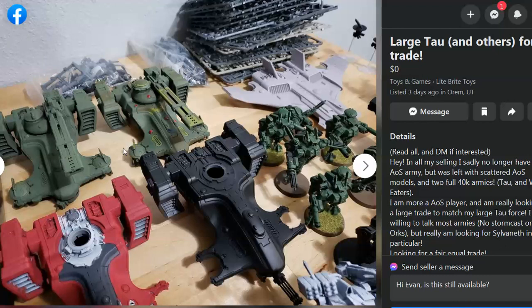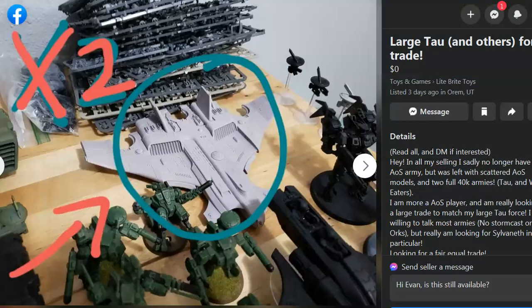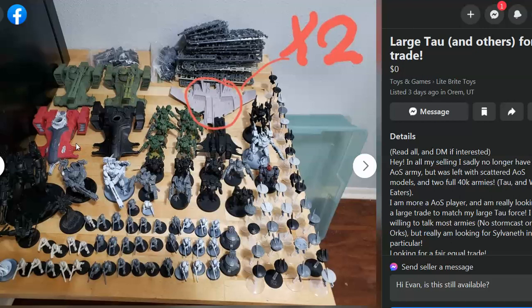So what's a good price for this? All right, I'll tell you. Let's just get back to the whole thing. Here we go. There's 100, 200, 300, 400, 500, 600, 700, 800. There's about, I'm going to say, at least $1,000 worth of models here.